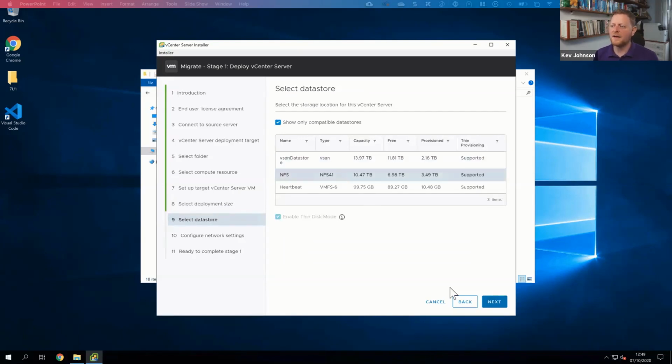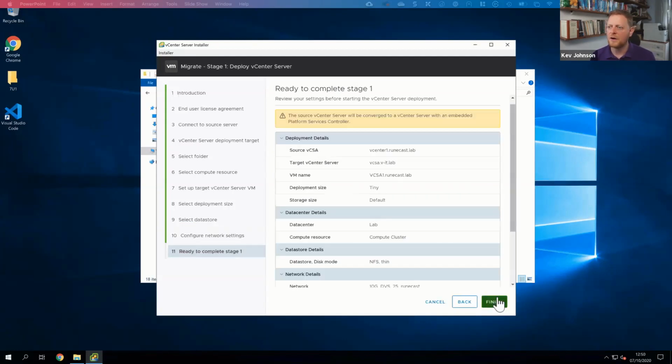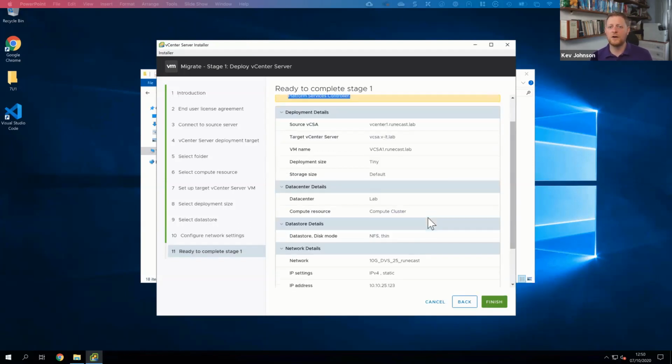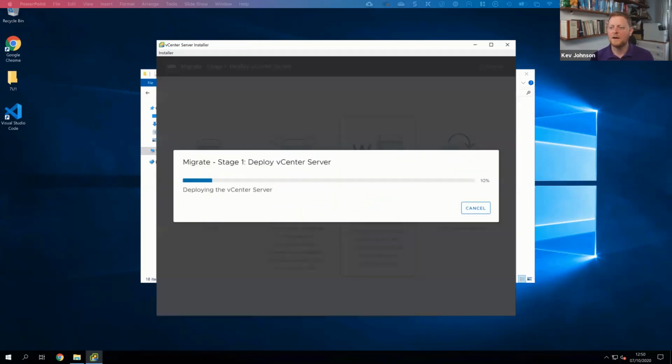So we'll deploy it to the NFS data store. I could equally deploy it to our vSAN data store. The underlying compute and storage is not important. Here we go, deploy it to the relevant networks and everything. It just warns you again, the source vCenter server will be converged to a vCenter server appliance with an embedded PSC. And this bit is the bit that takes the longest.